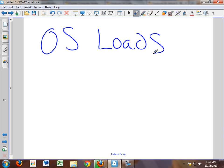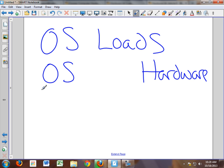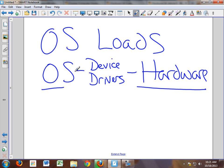And when our operating system loads, it's now going to be the portal between us and the hardware, okay? So the OS and the hardware, right? Our OS is our way to get to our hardware. But what is the piece in between that lets the OS use the hardware? There's a little piece. There is software, but what specifically is that software called? Device drivers. Okay, without the right device drivers, which is also software. Okay, device drivers are software or programs that allow the operating system to use the hardware.